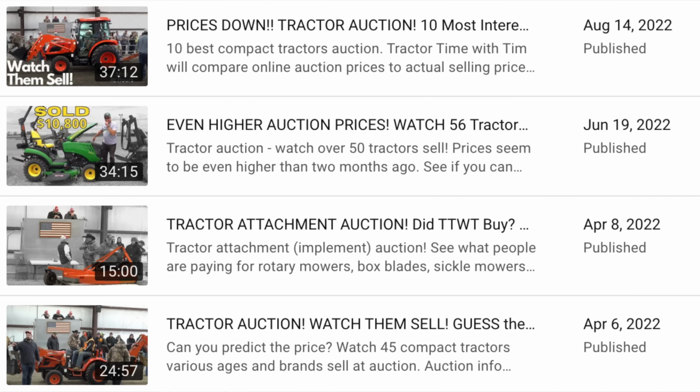I can say that there's a few less compact tractors in the line, and there are a few that look pretty nice, and then there are a lot that look maybe not so nice. We will see from some different brands. There are two or three Bobcat tractors out there. It'll be interesting to see how those sell. Let's get started.